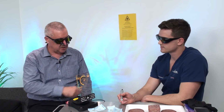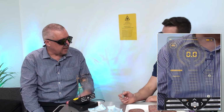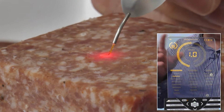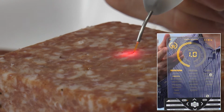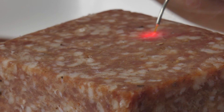So let's just switch back to the 810 wavelength. 810. That's right. Stand by. And now just make the same sort of track just coming down along the side. Now the 810 wavelength is a wavelength that we would normally use for biostimulation, non-cutting or periodontal disinfection type applications. And you can notice straight away that the speed and amount of cutting is actually a lot less. So there is a speed difference between those two things.